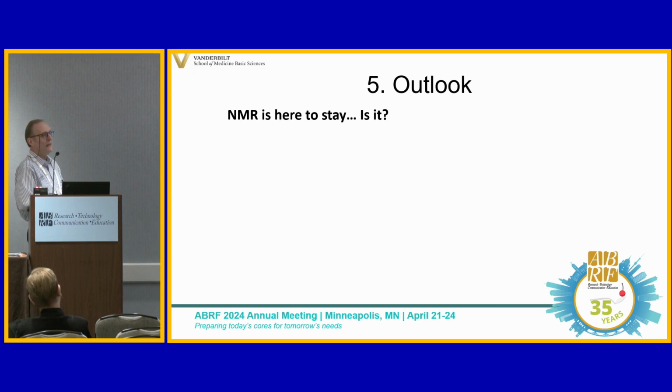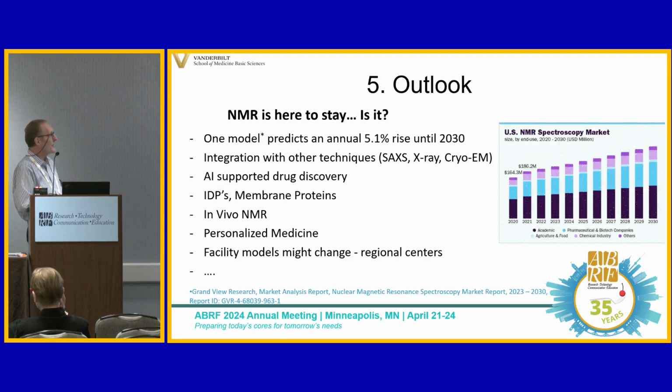So given these opportunities and challenges, is NMR here to stay? Is it really? The good news is I found this graph, this model that predicts that over the next 5-6 years, the annual rise in expense for NMR instrumentation is predicted to be about 5%, driven by academia and pharma, both of them, surprisingly. So this model predicts, yes, we are here to stay.